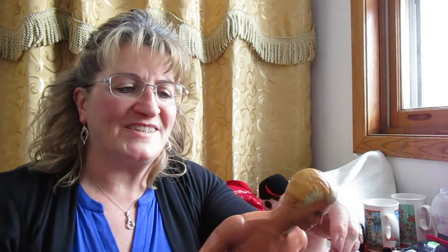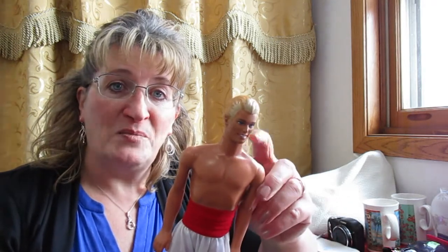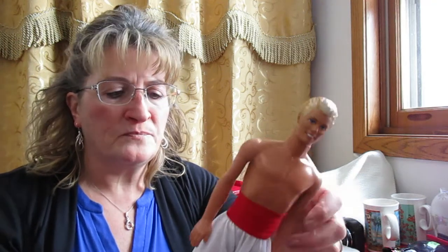I don't pick up Barbies real often because I still have a bunch here to sell, but when I find Ken dolls, I will pick them up if they're the older ones. This one is dated 1991, and he even had this nice pair of pants on. He's in really good condition, and he was only $1.